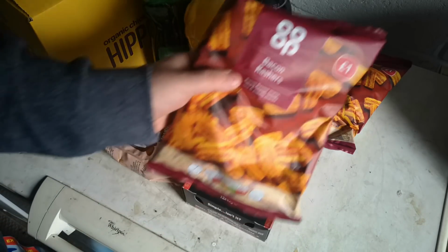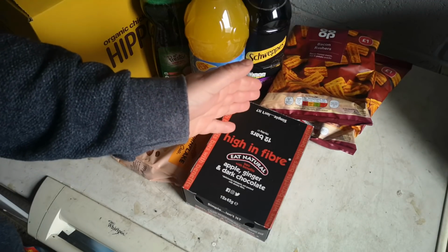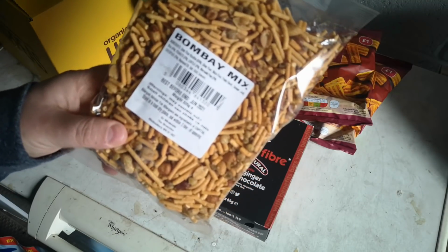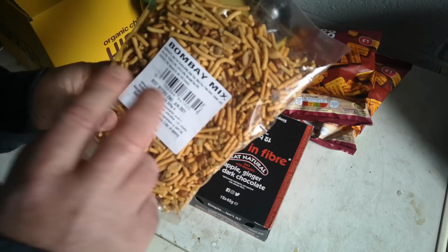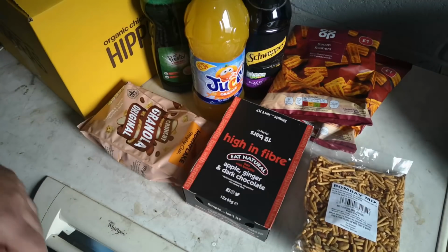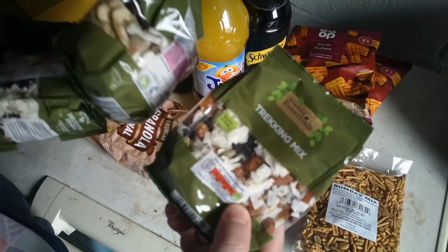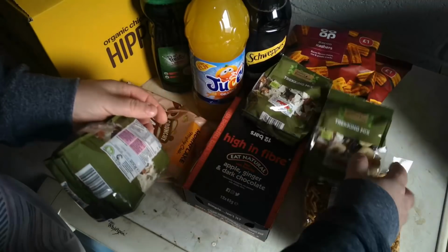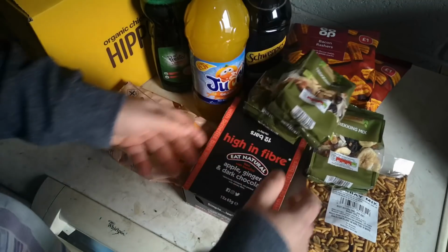More bacon rashers. Rasher, by the way, is just the name for a slice of bacon. Bombay mix. I love Bombay mix. It's really good, actually, if you smash it up and use it for breading chicken and things like that. Packs of trekking mix. You might know that as trail mix. 3 of those.